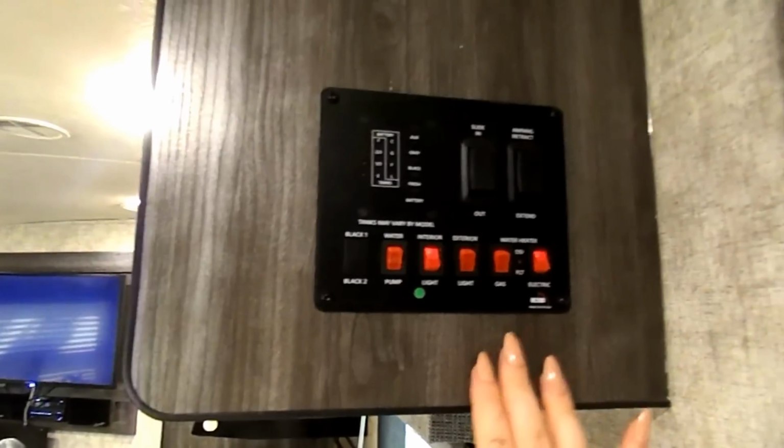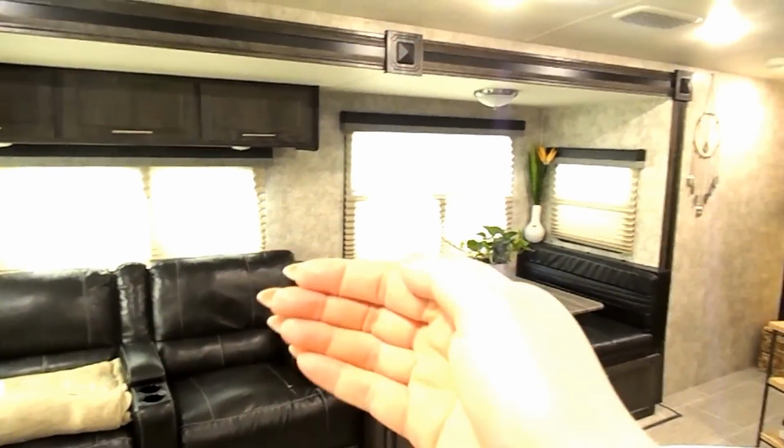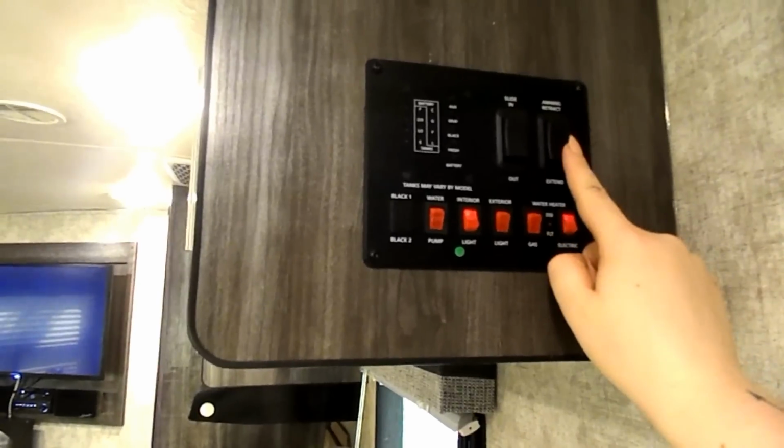And then this is our kitchen living room space right here. This is kind of like your control panel for everything. You have your slide in and your slide out, which is this whole section right here. This slides in when you're traveling, and then you slide it out to give you more space. So that's what that controls. You have your awning, which is out here. This is your awning, and that can come up, and that's controlled by right there.